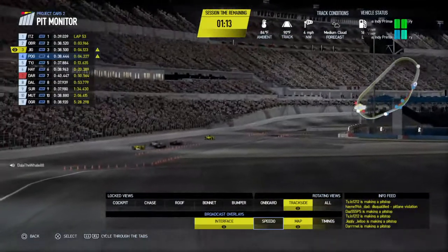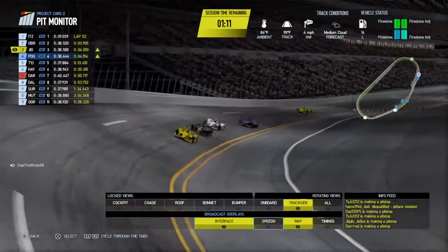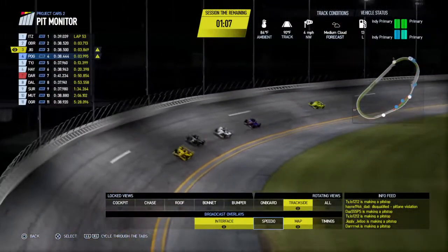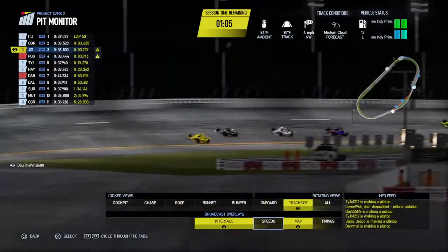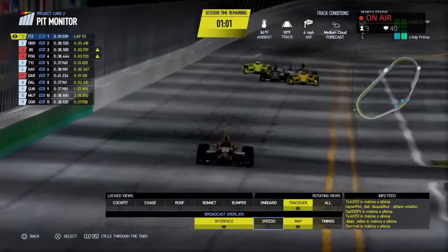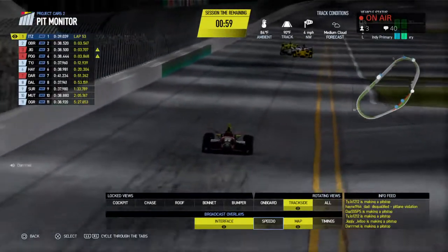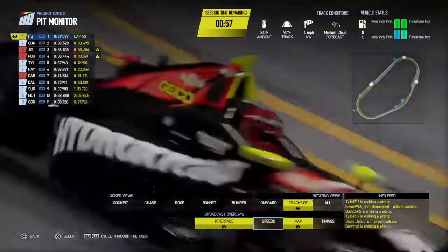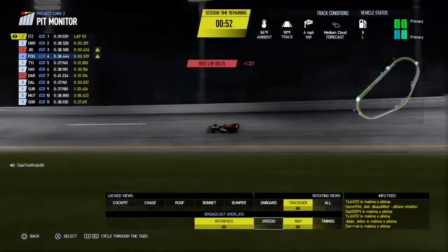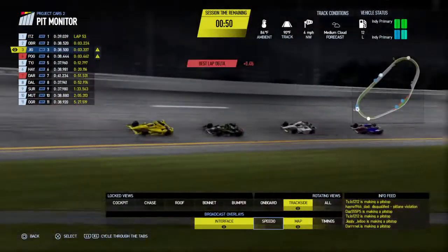One minute, we're getting real close to the green, I'm sorry, to the white flag here. There's It's Your Boy by himself. That lead is starting to finally drop. I don't know that it's enough. He's losing about half a second. I really don't think it's enough, but he's finally starting to lose some time.